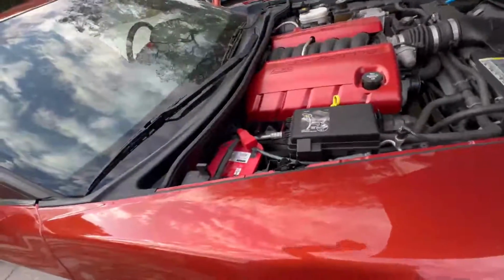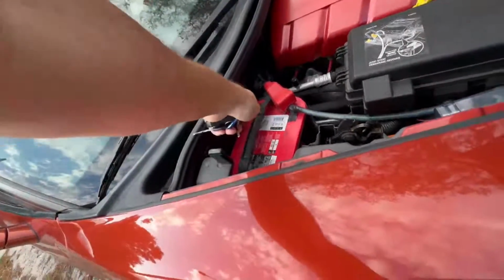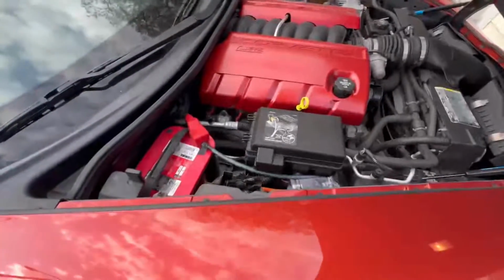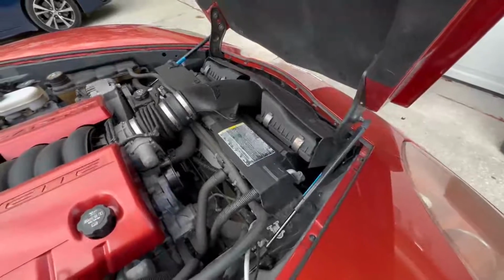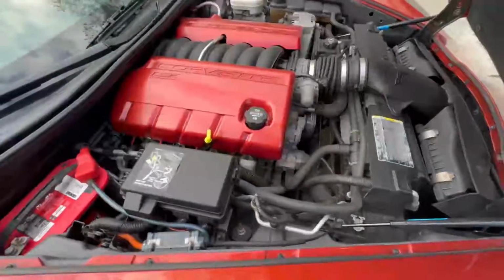Right inside here is your cabin air filter. These two little just pop down, and then it slides in and slides out. Real easy to change that. Everything else is pretty simple. Your fuse box over here. Your air filters are up there with your little metal latches to release the air filter box. Of course, your oil and your oil dipstick is the yellow handle.